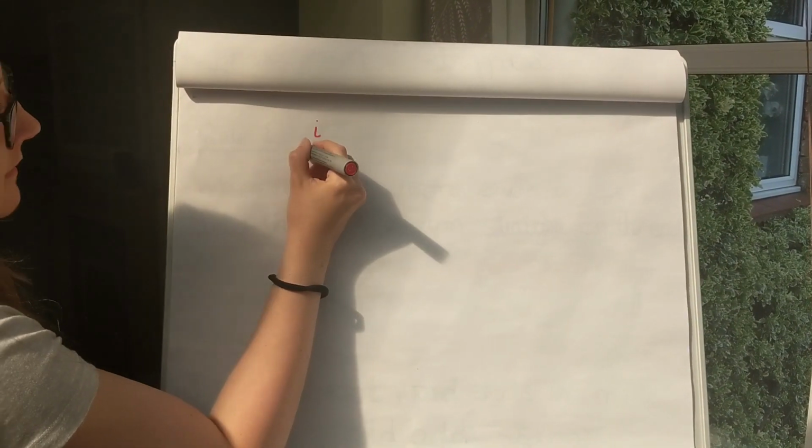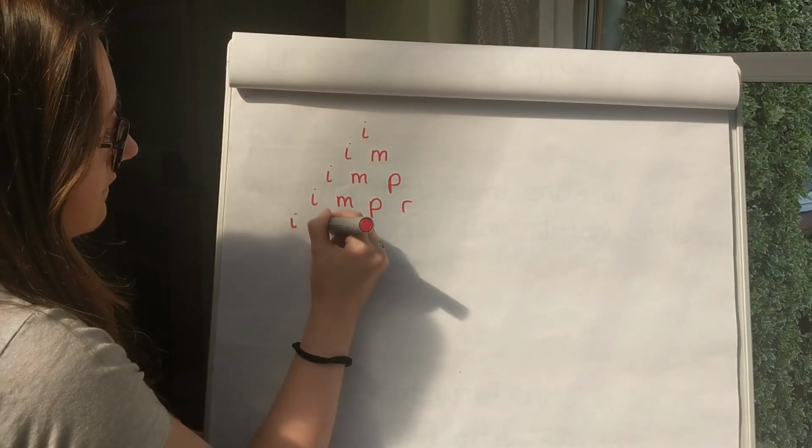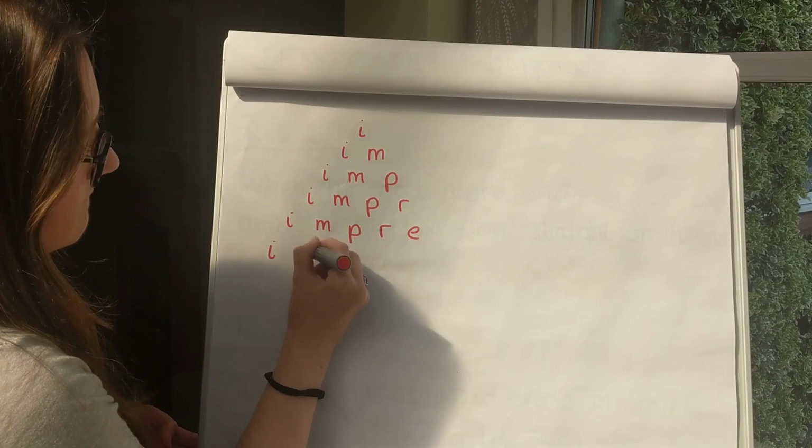So the next activity you can try is pyramid writing. I find the best way to practice my spellings is through repetition. If you find that you're like me and you learn best through repeating your spellings, have a go at pyramid writing. So basically, you're making a pyramid out of your spelling words.